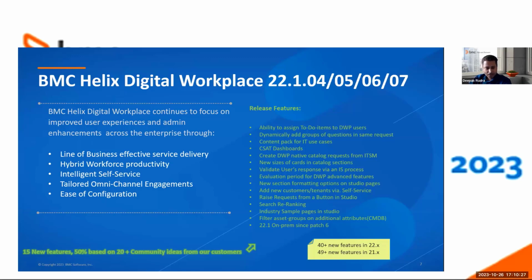As you can see, 40 plus features were introduced in 22.x in this release, and then 49 plus features in the 21.x release. And as you can see in these patch releases on the left hand side, we have introduced 15 features. 50% of those were actually based on community ideas. So we are listening to you. I personally get onto calls with customers, with some of you, and talk to you.